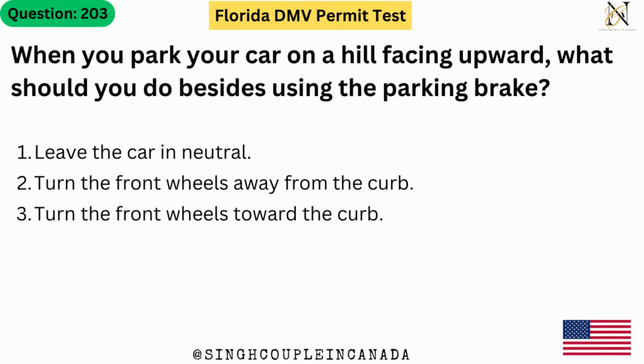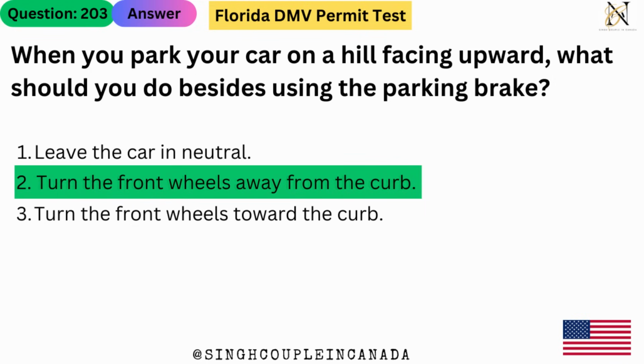When you park your car on a hill facing upward, what should you do besides using the parking brake? 1. Leave the car in neutral. 2. Turn the front wheels away from the curb. 3. Turn the front wheels toward the curb. The answer is 2. Turn the front wheels away from the curb.